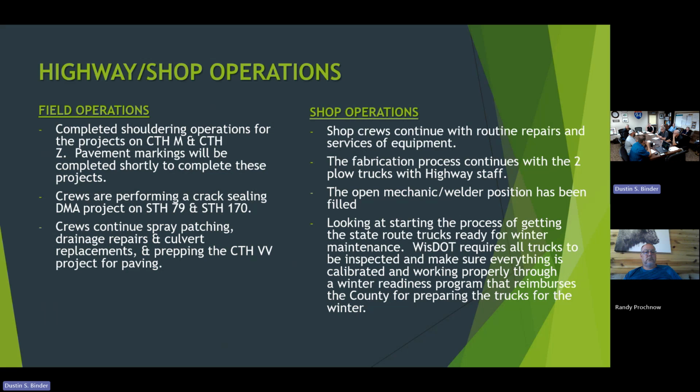Town of Sheridan. We were up there and did all their shouldering for them. We're also working on some spray patching for some townships right now. And some state work, DMA projects, culvert lining, culvert replacement.